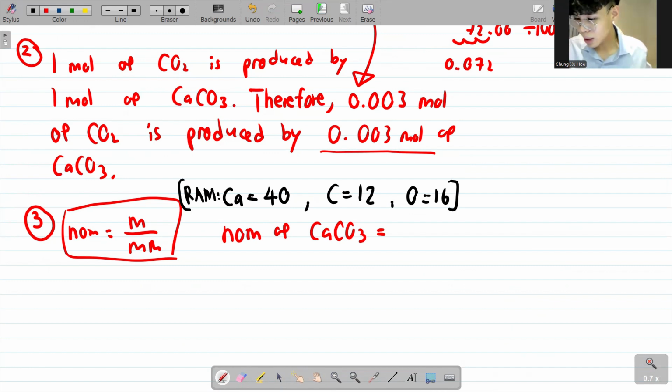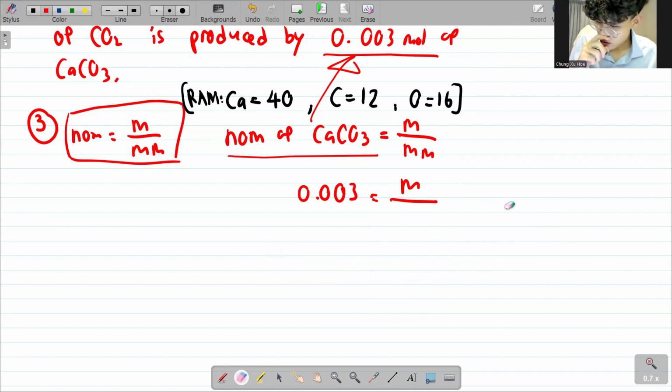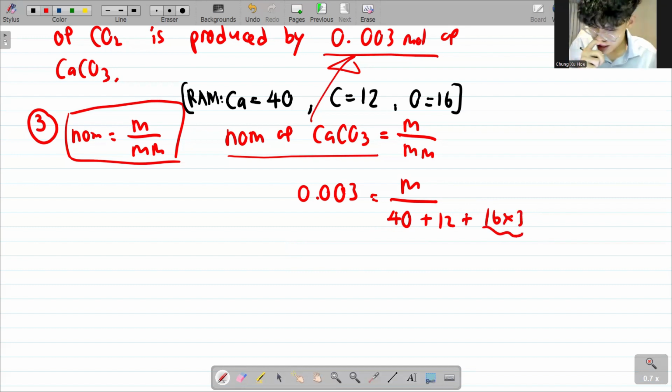Okay, so right now we have our molar mass. We just don't have mass because we are finding the mass. But we know the number of mole of CaCO3 is given. So now we're going to work out our molar mass. Given the relative atomic mass, calcium is 40, carbon is 12, and then 16 times 3. Why is it times 3? Because I have CO3, so O is 16 times 3, which gives you 48. So 40 plus 12 plus 48, you are going to get 100.